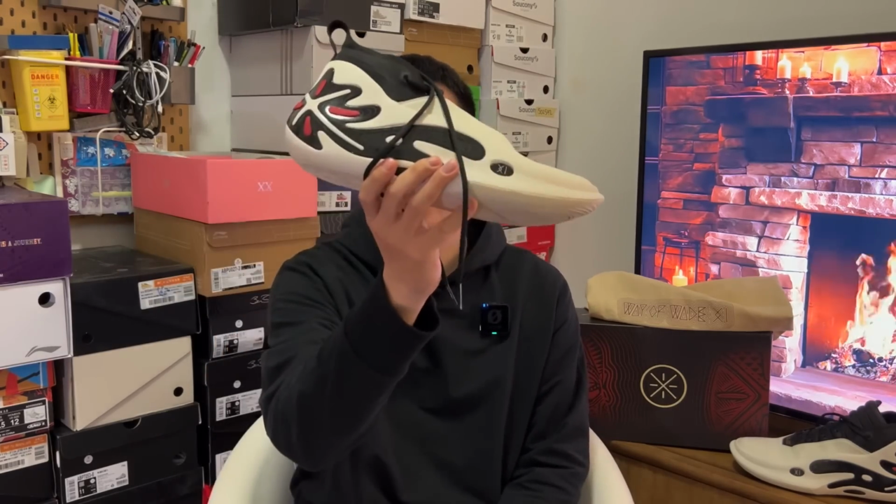Today we have a highly anticipated shoe. 2 full years after the release, arguably one of the best performers in recent years. This is the newest version. Let's talk about the Wave Weight 11.